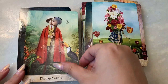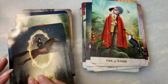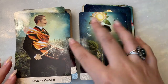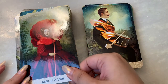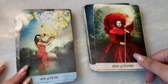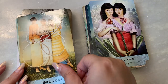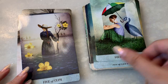Wow, Page of Wands, Nine of Wands, Queen of Wands, King of Wands, King of Wands again. Okay, I think we have two kings in every suit, or two emperors in this deck. Wow, Four of Cups.